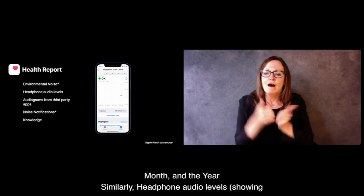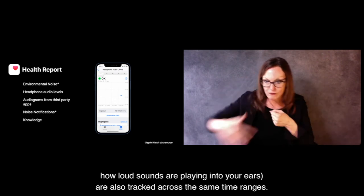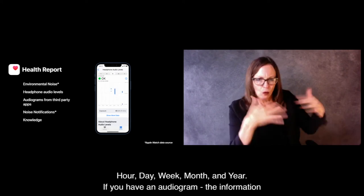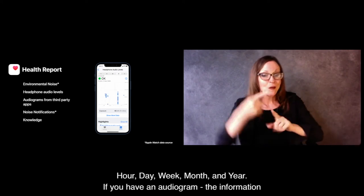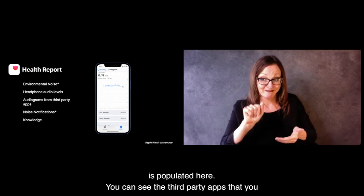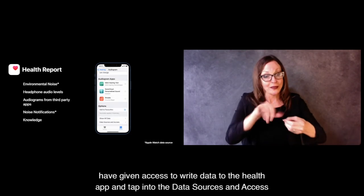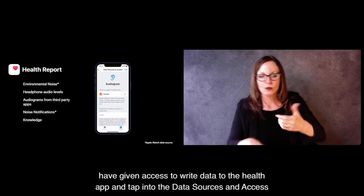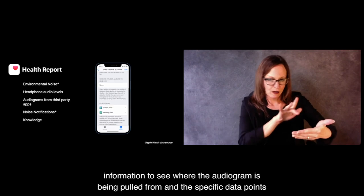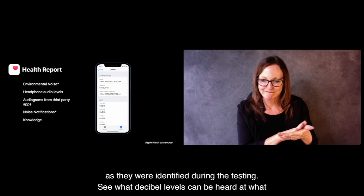Similarly, headphone audio levels, showing how loud sounds are playing into your ears, are also tracked across the same time ranges: hour, day, week, month, and year. If you have an audiogram, the information is populated here. You can see the third-party apps that you have given access to write data to the Health app, and tap into the data sources and access information to see where the audiogram is being pulled from, and the specific data points as they were identified during testing.